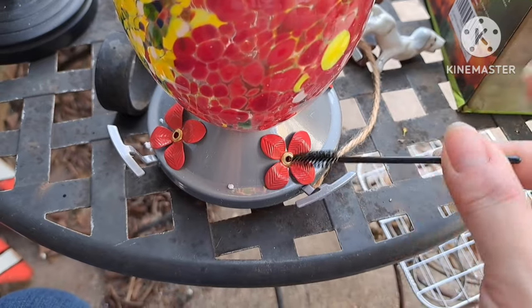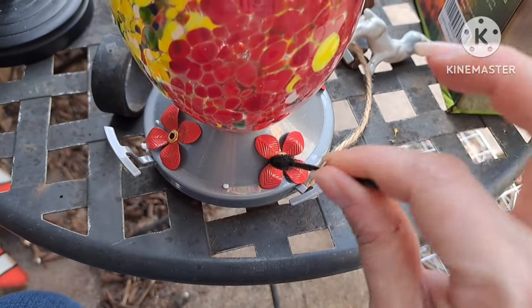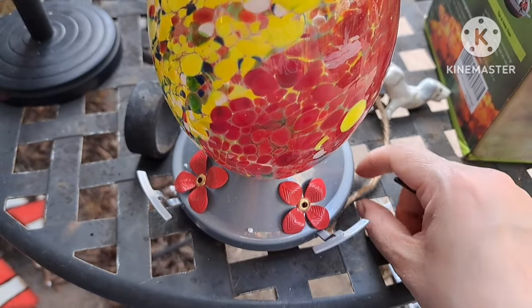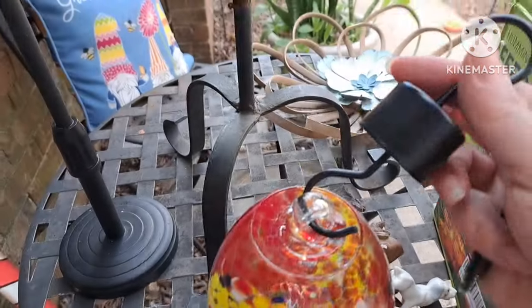So it is definitely for cleaning the little holesies and getting out debris or little ants or whatever gets in there. And yep, I guess the string is for an alternative to the hook.